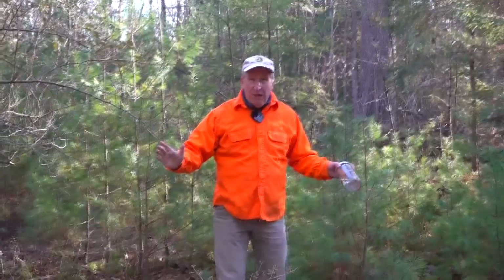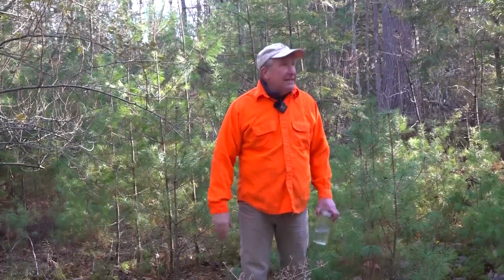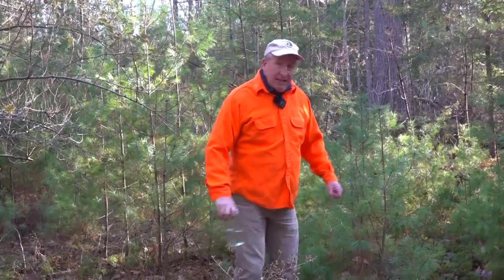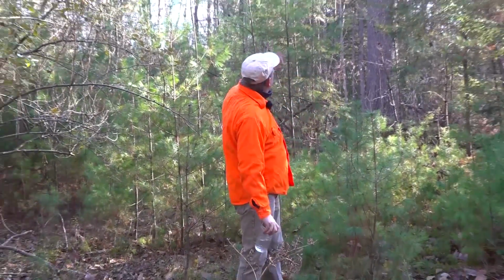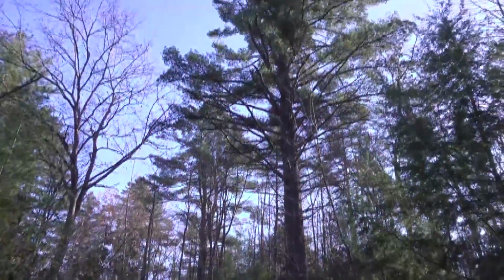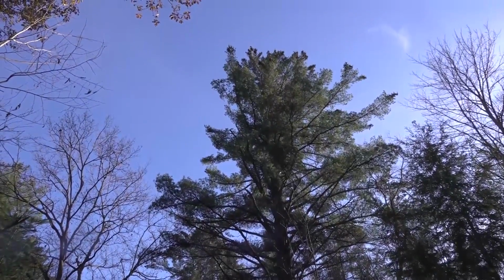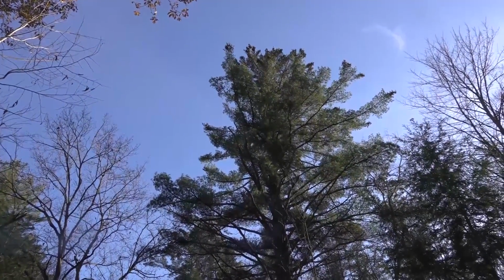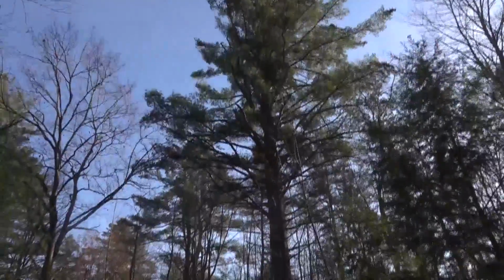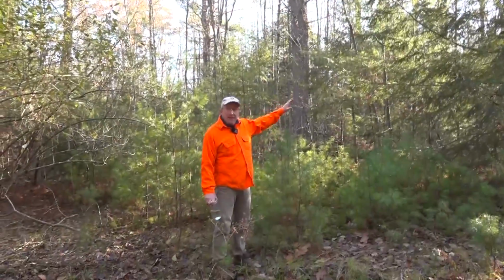So we've called this the Mature Pine Natural Area because we've got some really beautiful pine trees out here, like the one right behind me. That tree's got to be 100, 125, maybe even 150 years old. And it's at least 3.5 feet thick. And it's one of a couple hundred like that in the natural area.